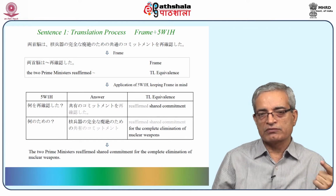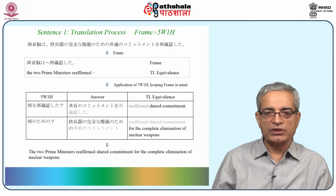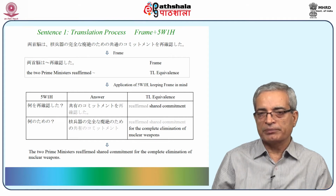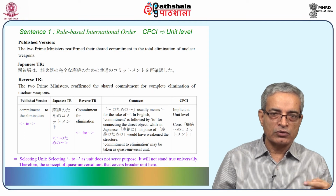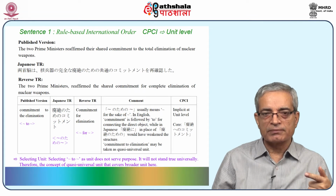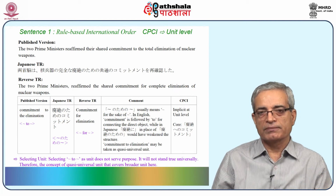That was the question, Nani o, and the answer is Kyoyu no commitment o. Nan no tame no? Kakuheiki no kanzen na haizetsu no tame no. Okay. So the 2 prime ministers reaffirmed shared commitment for the complete elimination of nuclear weapons. Good way of translating shared. Kyoyu no translated for shared. Fine.